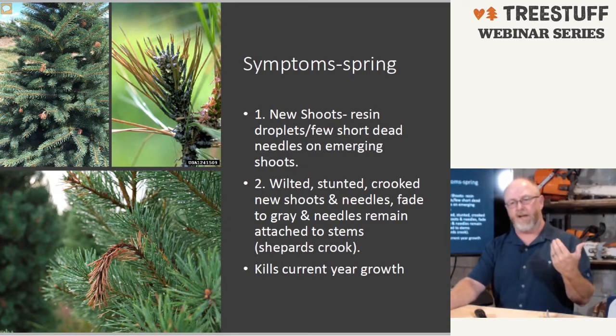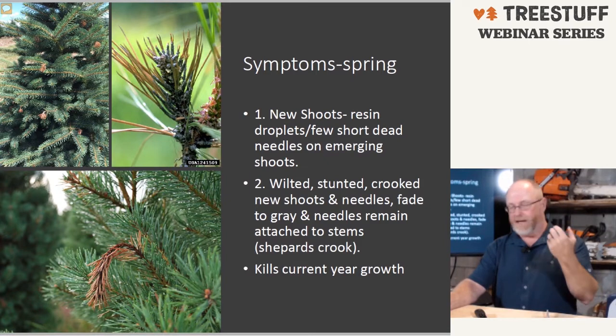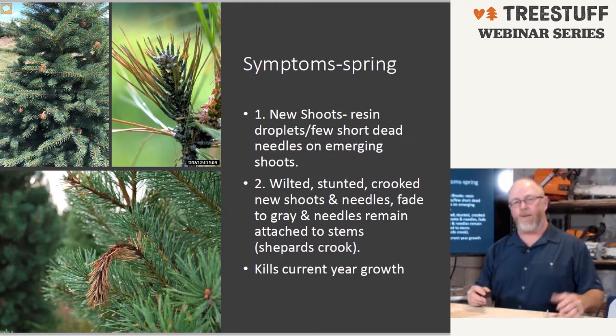We see tip dieback, so we've got to get in there. You might have to cut this shoot open. You might have to get really in there and see if you're seeing spores. And it kills current year growth. So these are all things that we need to look at. Now we've got to get in there.